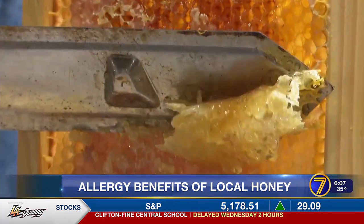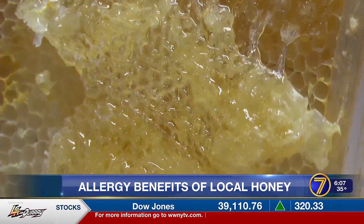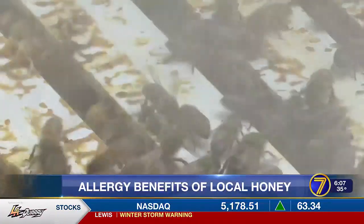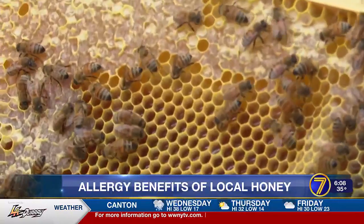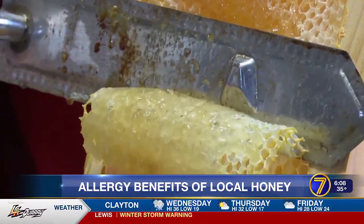A spoonful when you're feeling sneezy won't be a cure-all, but making local honey a lifetime habit could help you and your local beekeepers. You should shop for your local beekeeper and get the local honey that has those local pollen sources. As we progress into springtime, the bees will come out when the flowers do, and fresh honey will be harvested starting around June.